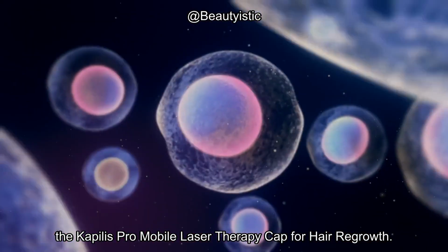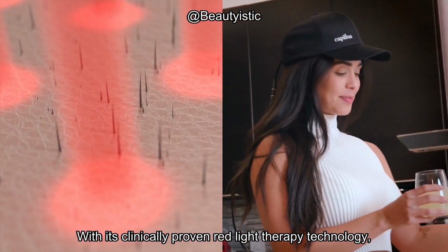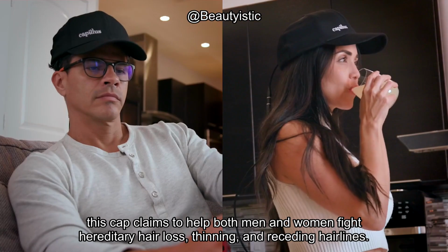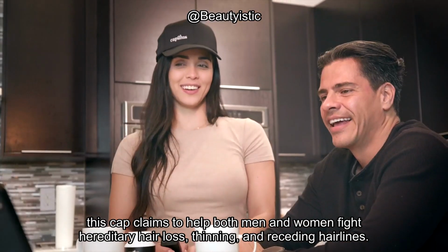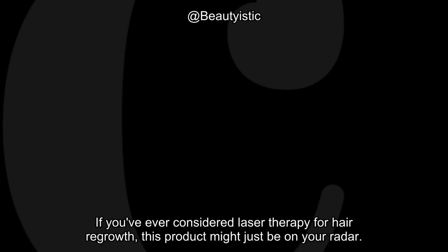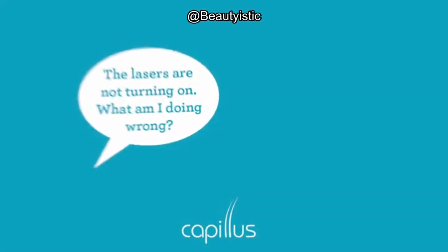Today, we're diving into a product that promises to revolutionize the way we tackle hair loss, the Capillus Pro Mobile Laser Therapy Cap for hair regrowth. With its clinically proven red light therapy technology, this cap claims to help both men and women fight hereditary hair loss, thinning, and receding hairlines. If you've ever considered laser therapy for hair regrowth, this product might just be on your radar.